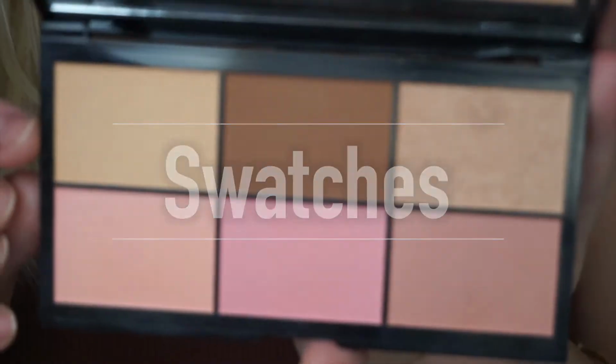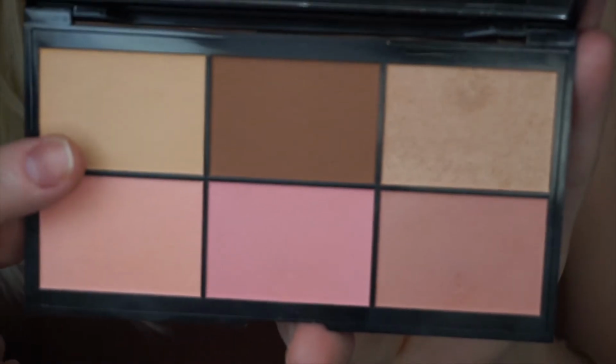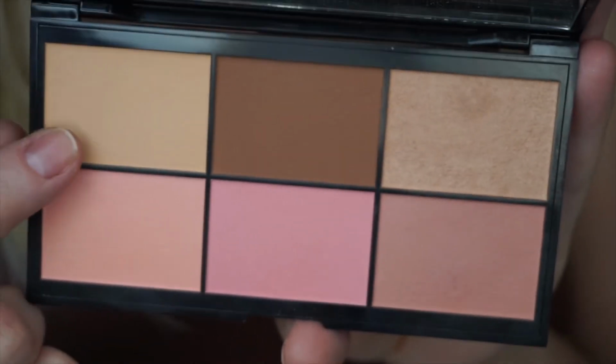But today is going to be about these Kiko products that I have here. If you are looking on the Kiko website and you are thinking about this particular palette or any of these lip pencils, I'm just going to swatch whatever I have here. I'm going to start swatching these from left to right, from the upper left here.